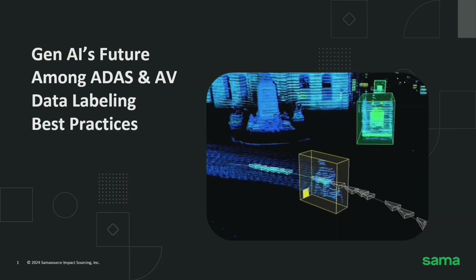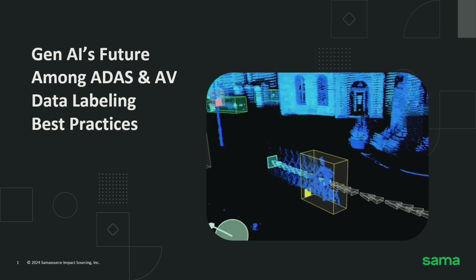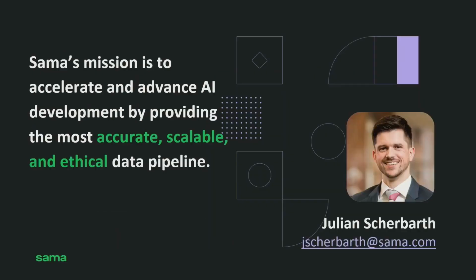What I'm going to discuss today is GenAI's future among ADAS, AV data labeling best practices. Just a couple words about myself, so you actually know who's speaking.